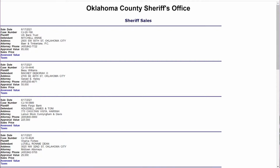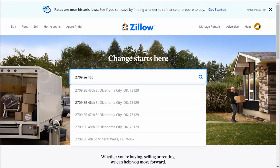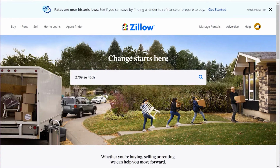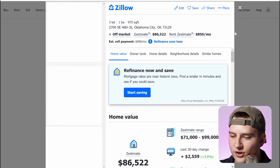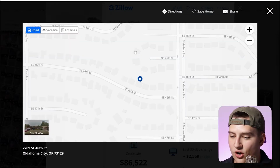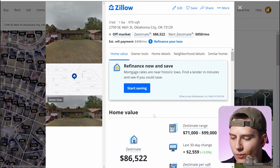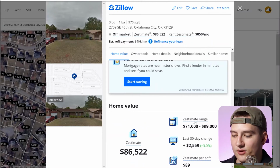So let's find out if that's a good deal or not. We're going to go over here to Zillow.com, and I don't think it's going to let me copy and paste. Yeah, it's not going to let me copy and paste, so we're going to have to type this in manually. So 46th Street, Oklahoma City. Let's pull it up really quick. So you can see it's a 3-bed, 1-bath. You can see where it is on the map. And then you can also see what Zillow estimates this property to be worth.